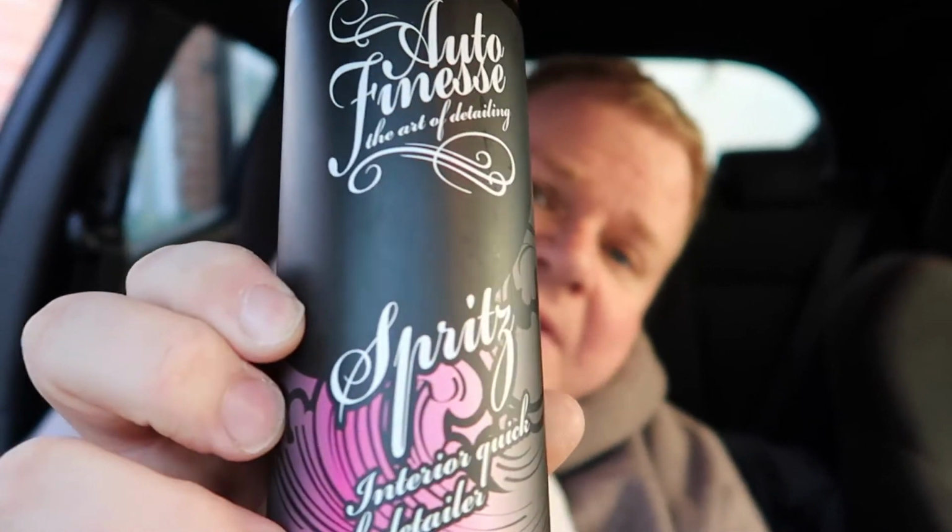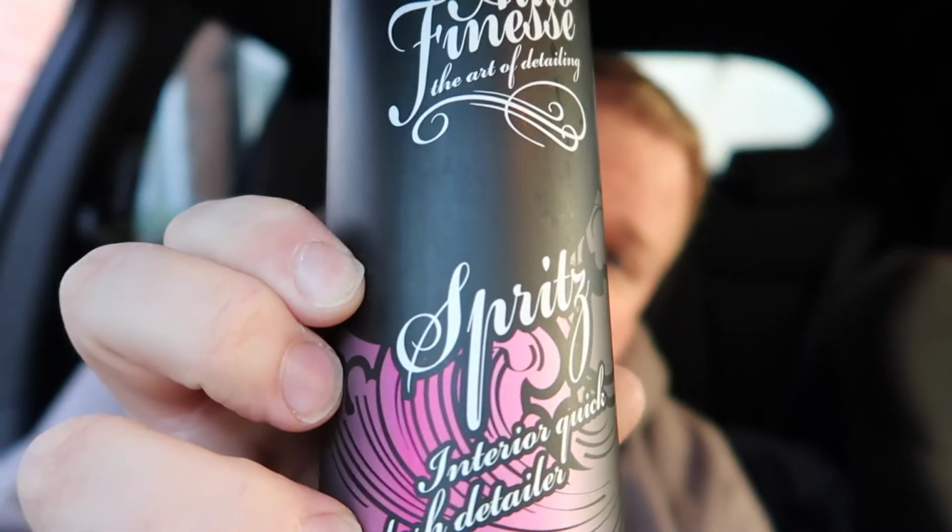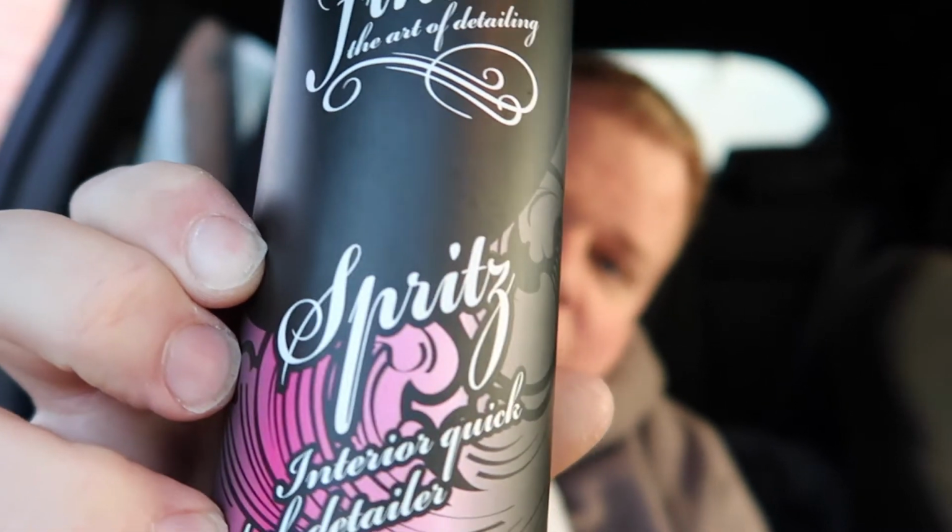On the channel though, this, don't know how well it's going to show, but of course I will get some nice fancy shots. It is Spritz. It's an interior, as it says on the bottle, interior quick dash detailer.